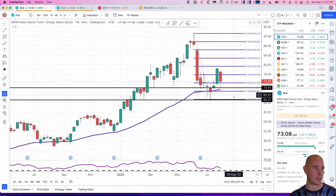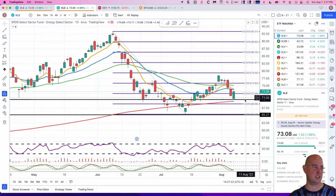XLE, still in long-term buy pattern. Crude, though, just triggered a long-term sell pattern. So do keep that in mind. So I am very minorly bullish still. We start getting a daily close below about 69.85, I'm then watching for a return to the lows in XLE.